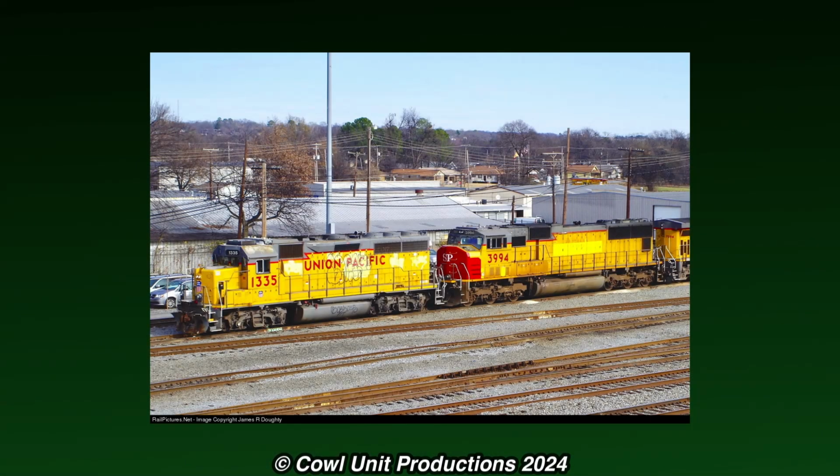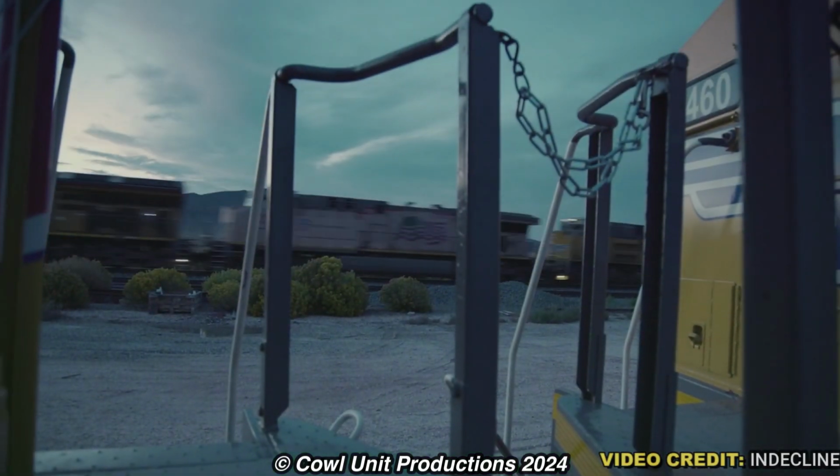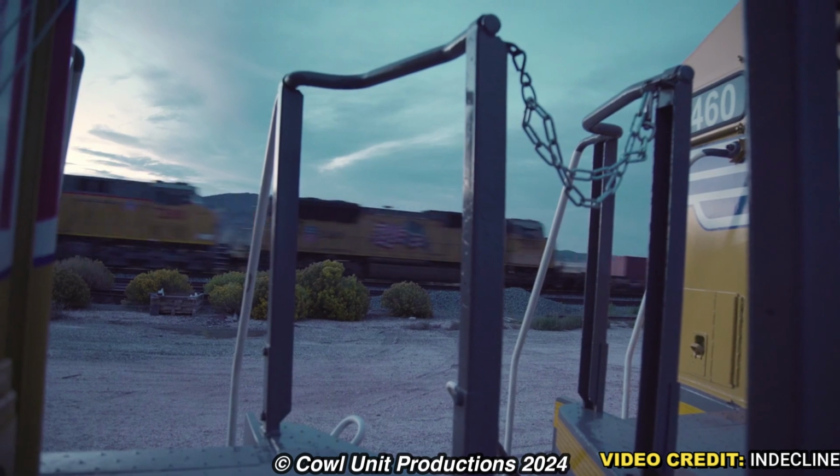In recent times, we've had locomotives receiving unofficial paint jobs that contradict the status quo. I mean, look what's happening with CSX and NS right now. In this case, we're going deep into the storage lines on the Union Pacific to a short-lived internet sensation.